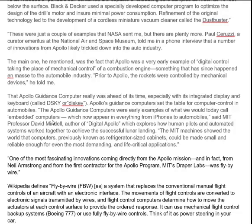The Apollo guidance computers were early examples of what we would call today embedded computers, which now appear in everything from iPhones to automobiles, said MIT professor David Mindell, author of Digital Apollo, which explores how human pilots and automated systems work together to achieve the successful lunar landing. The MIT machines showed the world that computers, previously known as refrigerator-sized cabinets, could be made small and reliable enough for even the most demanding, life-critical applications.